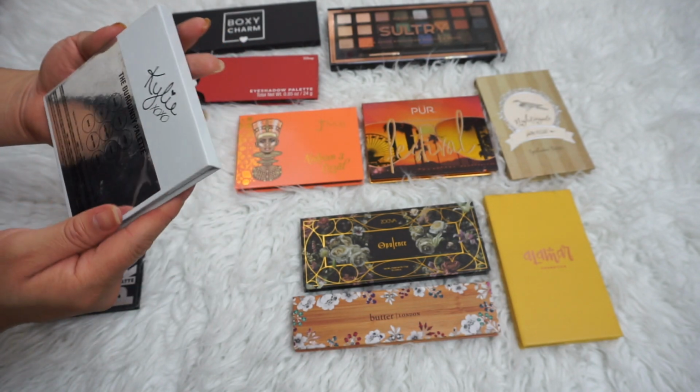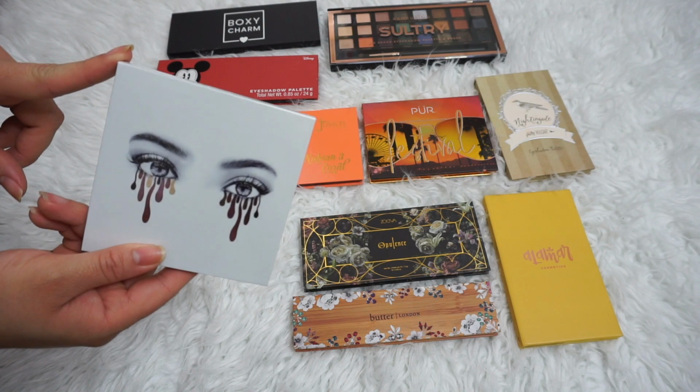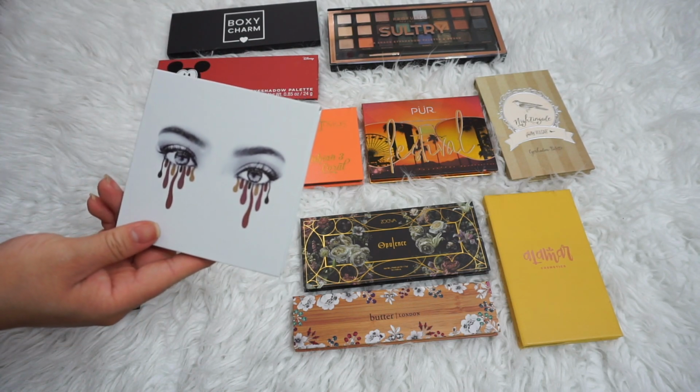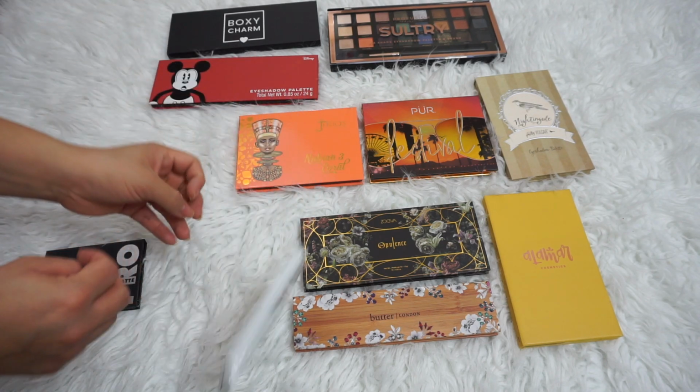I know eyeshadows do expire before then. This is actually a good 2 years, so it's barely now just expiring. But still, I keep holding on to my makeup because I'm a hoarder. But that's the other one.